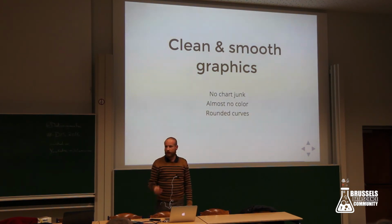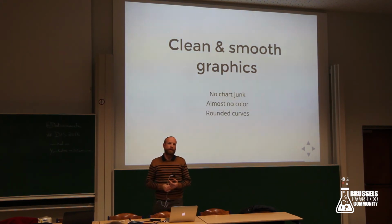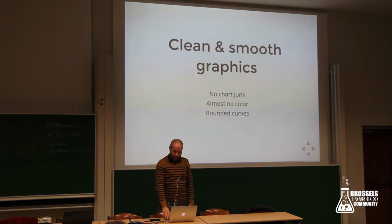Almost no color, so there is only a little bit of red in each step to guide the eyes of the user. And I use rounded curves because they're nicer to look at. And well, if you use daily temperatures, you would see there would be a lot of wiggles. Now it's only monthly averages, and you get nice rounded curves.